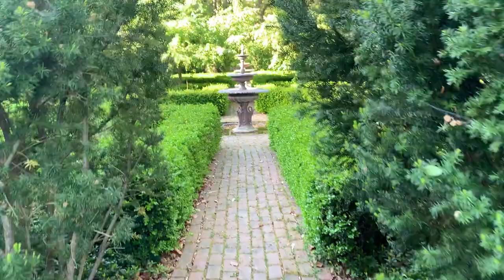There's one more statue in here. It's this satyr. Satyrs were soldiers in the army of Bacchus. Bacchus was the god of wine. And they were lecherous soldiers who routinely went after the nymphs.